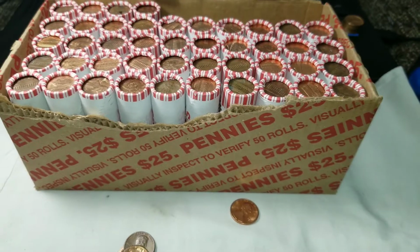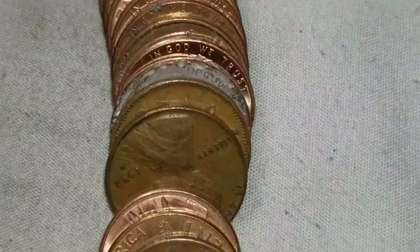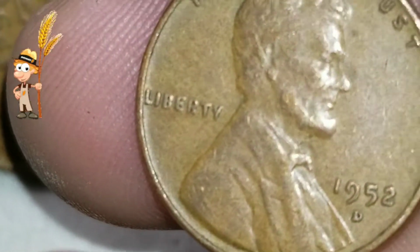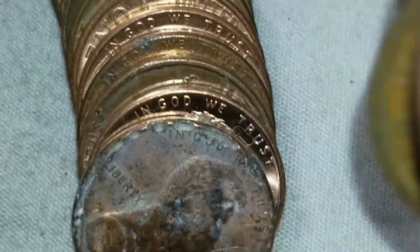Roll 6, and I found a Canadian right there. But if you look right ahead of it, we got a Wheatie too. First Wheatie of the box, 52D. There's the one I can look for, the DORS. And first Canadian is going to be a young head, 1964.